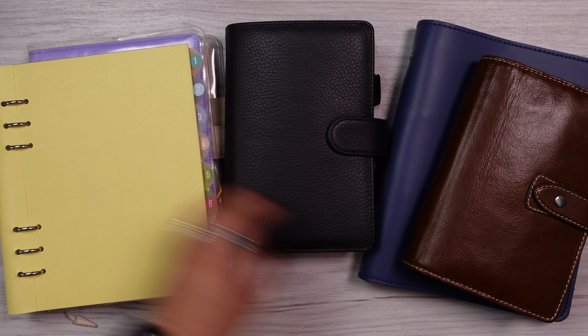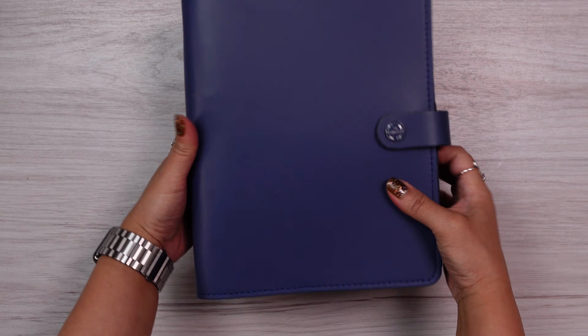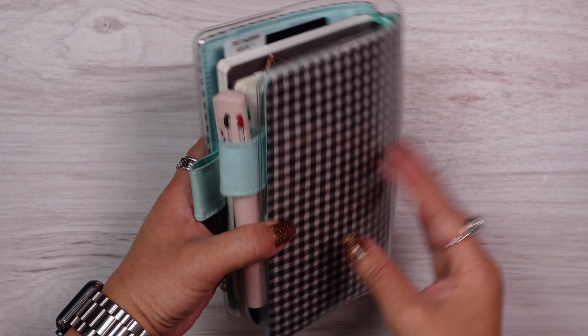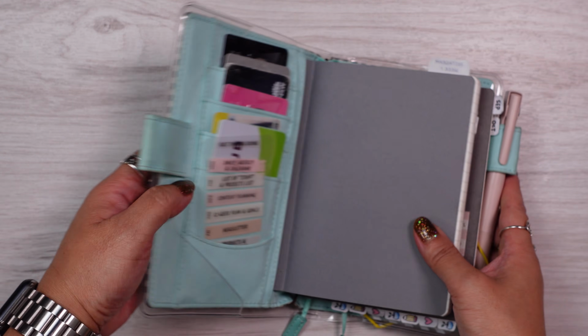I'll be walking you through each of the planners I use, starting with the ones I don't use every day, and then working my way up to the daily essentials. By the end, I'll show you my main productivity planner, the one that keeps me on track day to day.